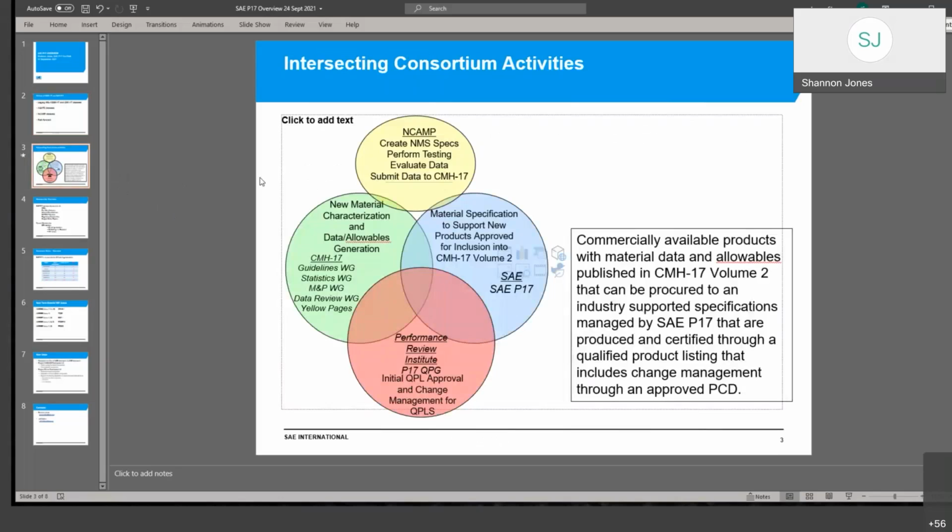Next slide. So graphically, this is kind of what I just described, where we've got NCAMP up here at the top. They create these NMS specs, they do the testing, evaluate the data, and send it to the handbook. On the left side with the green circle is this composite handbook activity, where the guideline sets the testing we have to do to submit data to the handbook.